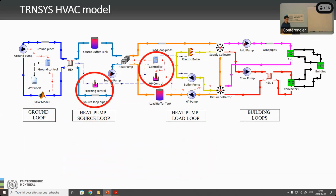Here you have the control blocks of the system. On the left, there is the freezing control component. This one will activate the boiler in case the groundwater gets too cold. For example, the water that goes from the heat exchanger to the standing column well is called leaving water temperature. If this goes below 2 degrees Celsius, then the boiler will be activated automatically. On the right, instead, you have the heat pump control. This one will switch the heat pump off and on depending on the return water temperature from the building.